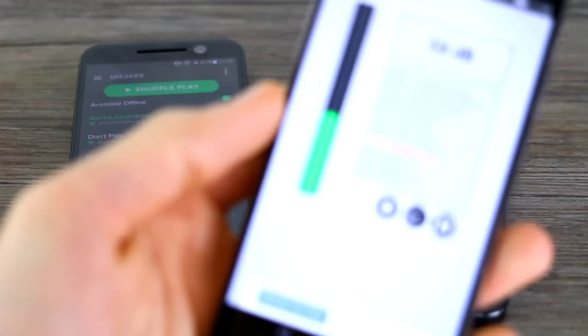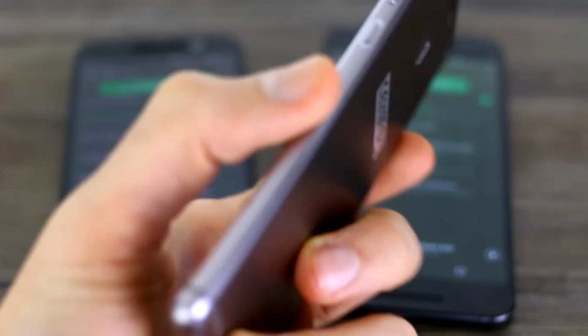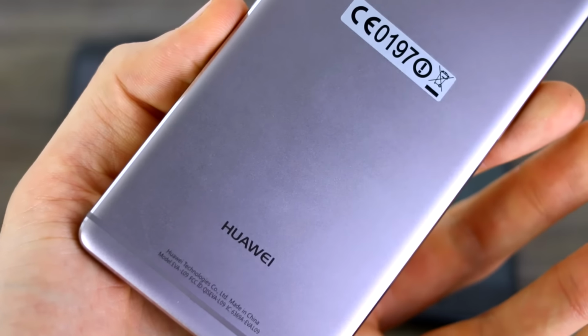I'll be using a Huawei P9 as a measuring device in terms of volume.